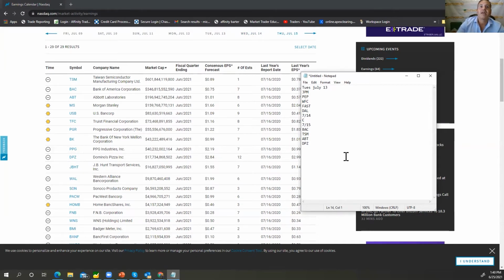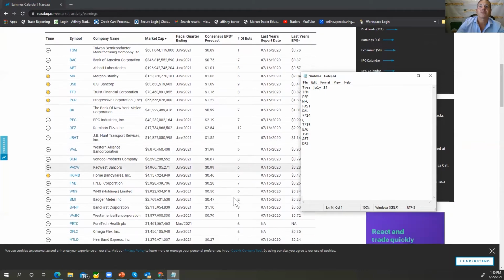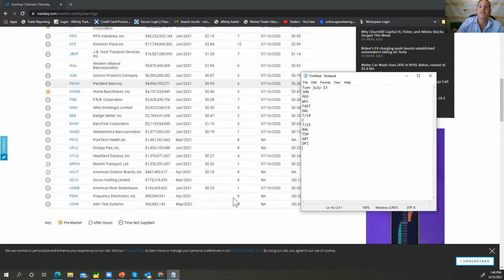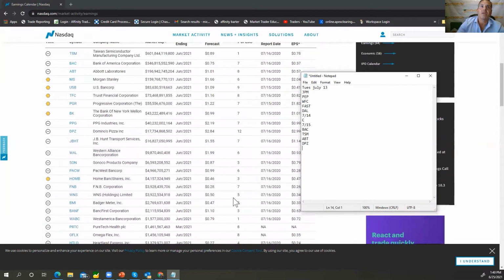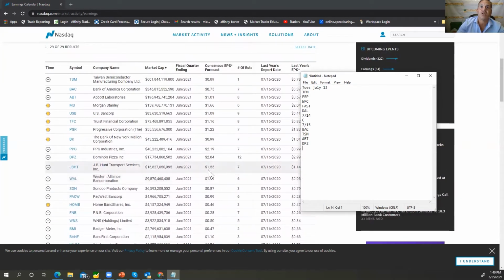We're going to go on down the road here. Pure Health, just looking at the stocks. Nothing else is jumping out at me. Okay, we got Washington Balance, JB Hunt is a transport service. So I think maybe we could do JB Hunt, JBHT. Then I'm going to go to the next day, which is 7/16.